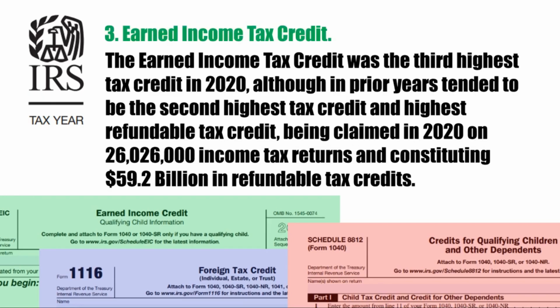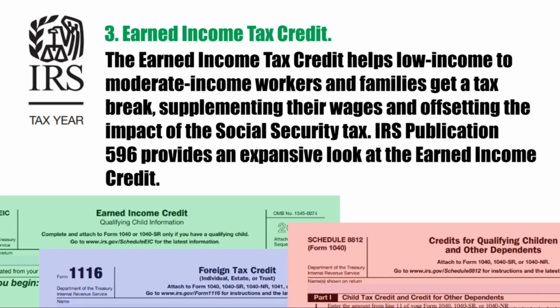Number 3, Earned Income Tax Credit. The Earned Income Tax Credit was the third highest tax credit in 2020, although in prior years tended to be the second highest tax credit and highest refundable tax credit, being claimed in 2020 on 26,026,000 income tax returns and constituting $59.2 billion in refundable tax credits. The Earned Income Tax Credit helps low-income to moderate-income workers and families get a tax break, supplementing their wages and offsetting the impact of the Social Security tax. IRS publication 596 provides an expansive look at the Earned Income Credit.